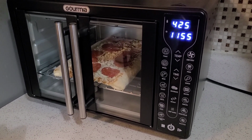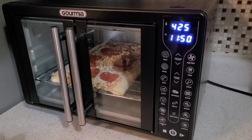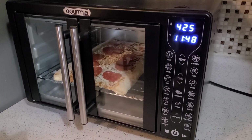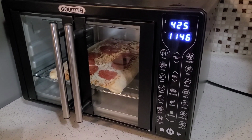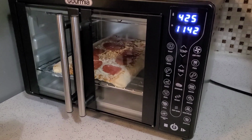This is stuffed crust Red Baron, okay? So we're going to come back in a few minutes, show you how it comes out, see if it's delicious. I should have done extra cheese and extra pepperoni, but she said no. So, okay? We'll be back in a few.